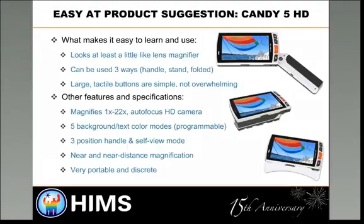The nice thing about the Candy 5 HD is that it can be used 3 different ways. You can use it with the handle extended, like we show at the top of this slide, and in that aspect, it is very much like a lens magnifier. You can fold the handle underneath, and there's a little kickstand on the back so that you can rest it directly on the paper and slide it across.